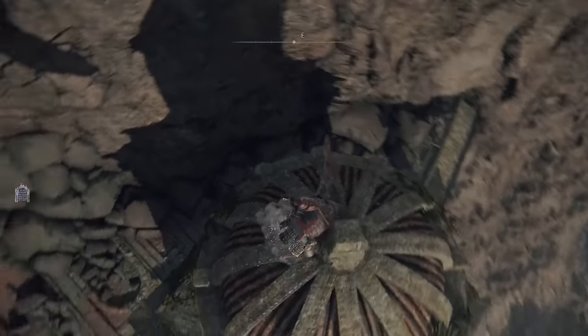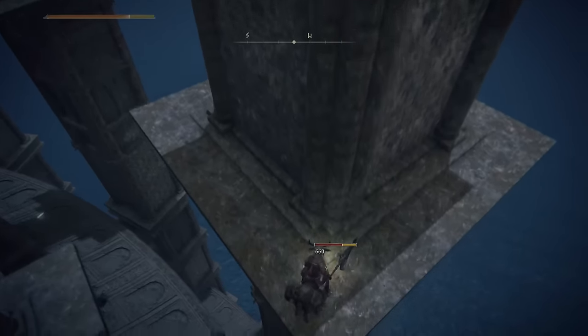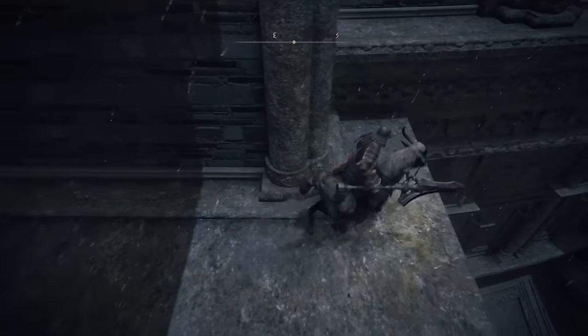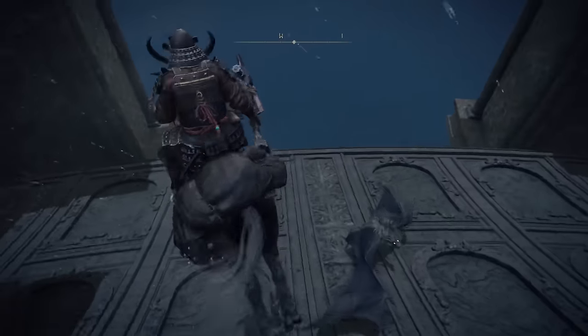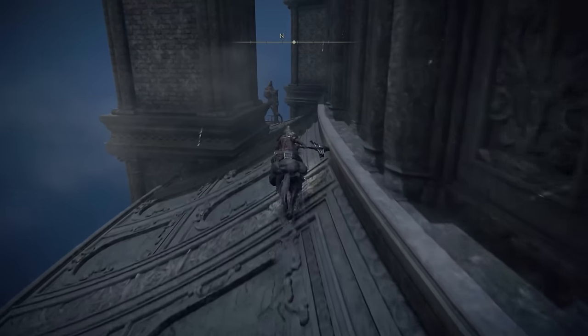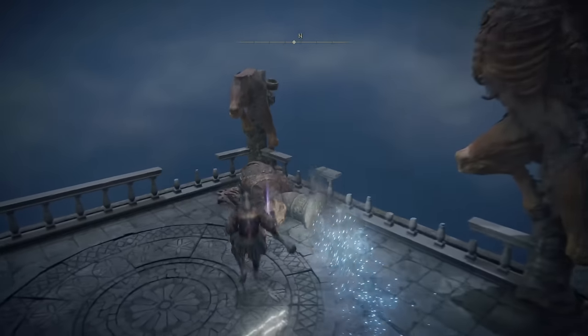Now you want to use the jutty outy ledges. That's the technical term for it, by the way, the jutty outy ledges. And you want to traverse down two more levels. Be careful of the bats around. If you're here at a very low level, they are pretty strong. And when you get right to the bottom, keep heading north, and eventually you'll come across this dagger, which I believe is pronounced the Cinquedea.